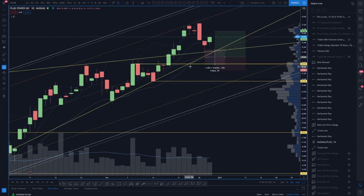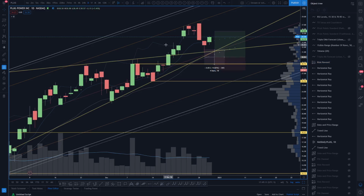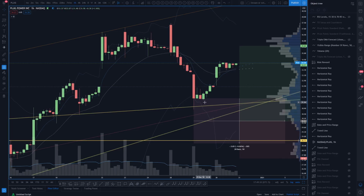And finally, PLUG. All right, so PLUG seeing some follow through from yesterday's bounce. Looks like the daily higher low has been set at 30.84, looking up to test the resistance of 37.51. Would be great if bulls could continue to hold this median line as support. On the hourly time frame, we have not changed the hourly trend.